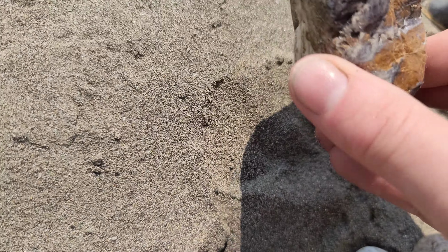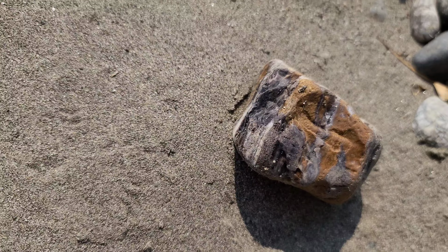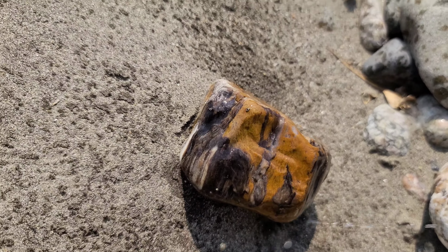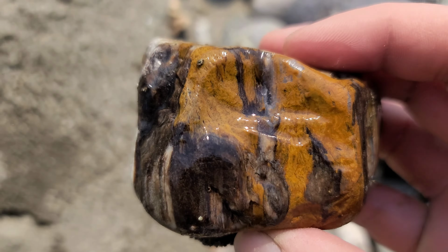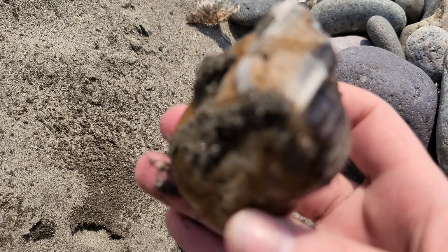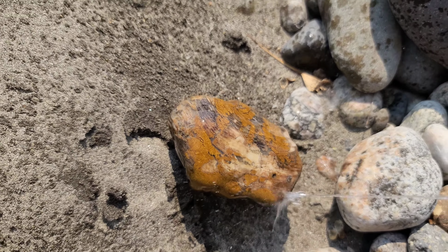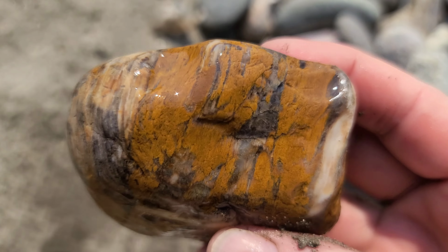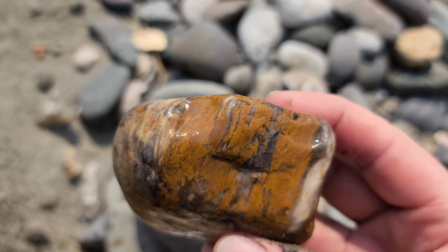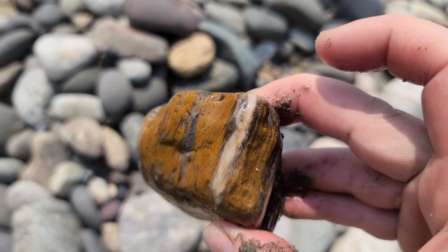Oh yeah. Beautiful slice of petrified wood. Oh, look at this. Look at this. Unbelievable color. Oh, such a nice piece of petrified wood. Oh, you've got to love this Montana petrified wood, guys. It is so gorgeous.